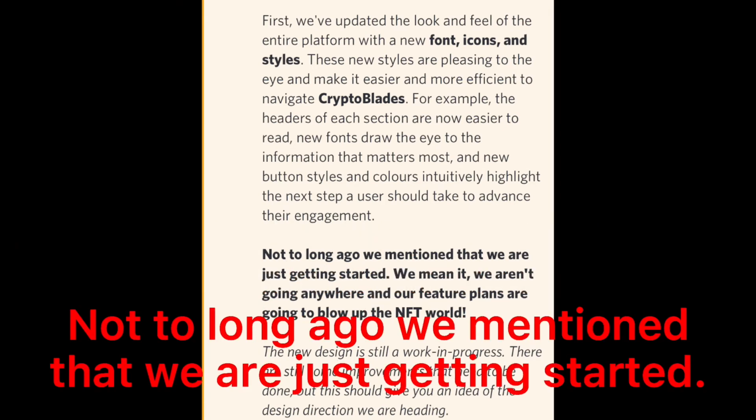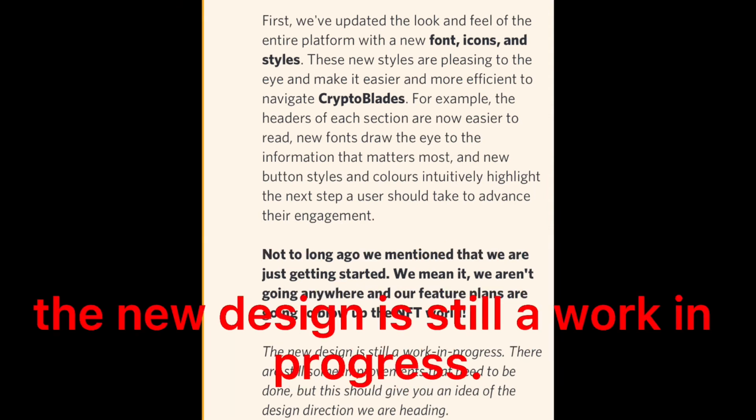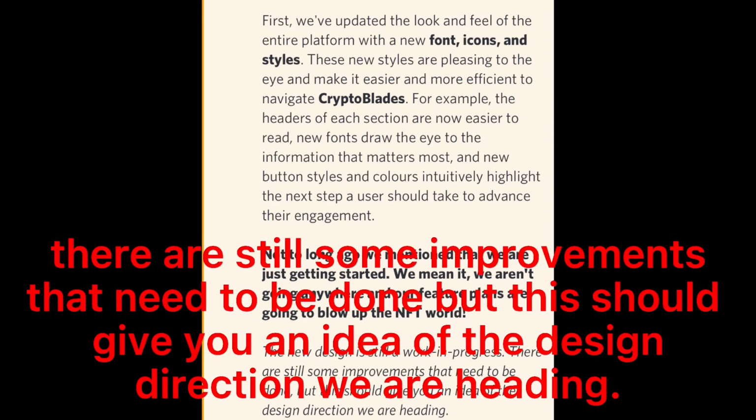Not too long ago we mentioned that we are just getting started. We mean it, we aren't going anywhere, and our feature plans are going to blow up the world. The new design is still a work in progress. There are still some improvements that need to be done, but this should give you an idea of the design direction we are heading.